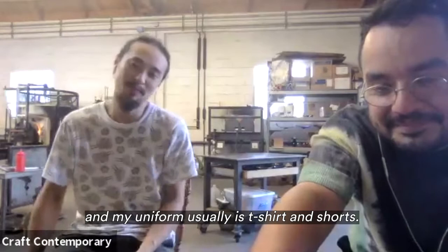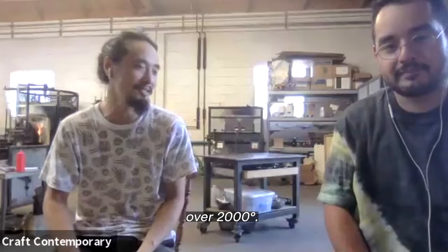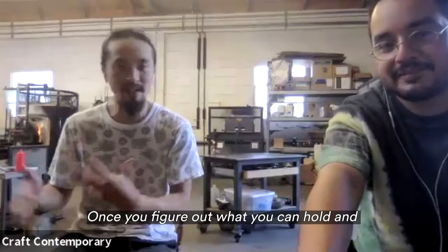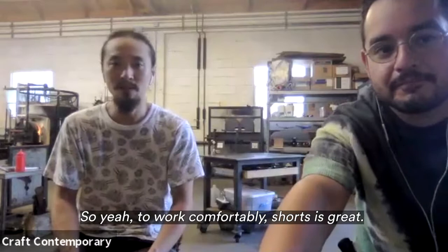My uniform usually is a t-shirt and shorts. It gets quite hot in here. We've got equipment that runs at over 2,000 degrees. So some people like to wear pants, but shorts is enough. Once you figure out what you can hold and what you can't hold, the chances of burning become pretty minimal, and to work comfortably, shorts is great.